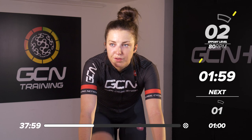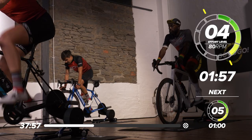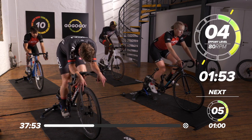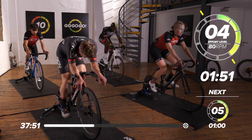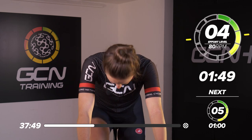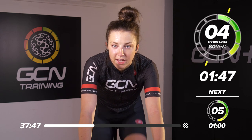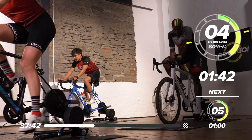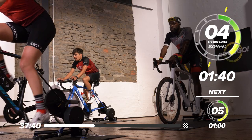5, 4, 3, 2, 1, going up to 4 out of 10. I'm getting my big ring for this now. I want to be sitting at 80 RPM again. So if you have a bike computer and a cadence sensor, make sure to be looking at that. 4 out of 10 for 2 minutes.